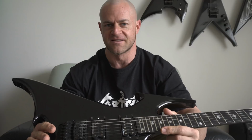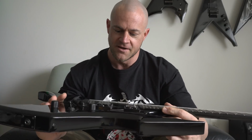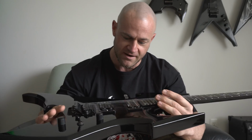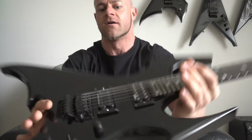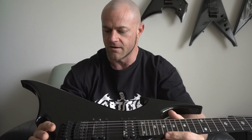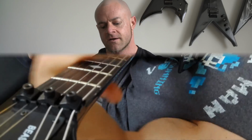I just cannot put this thing down every time I pick it up. You can see this thing is always dirty because I always have it out. I'm always playing on it. There's just dead skin everywhere. I really, really shred like crazy on this guitar every time I pick it up. I just love this thing to pieces.